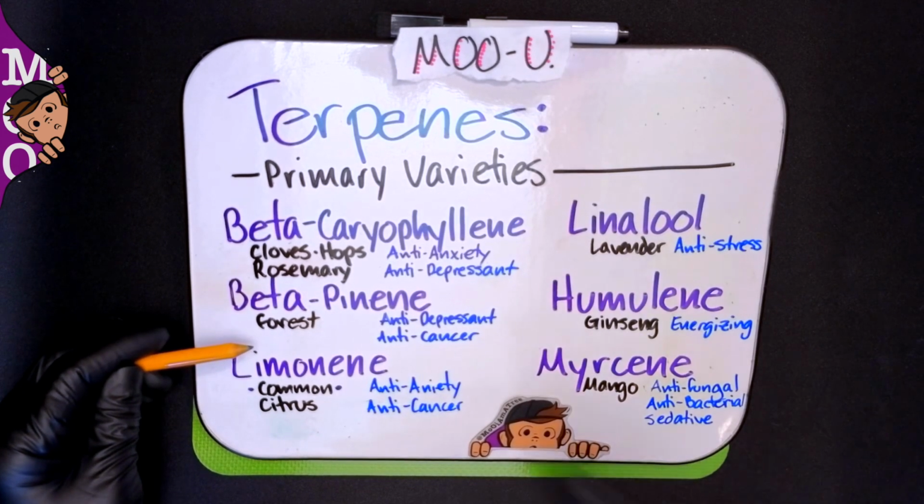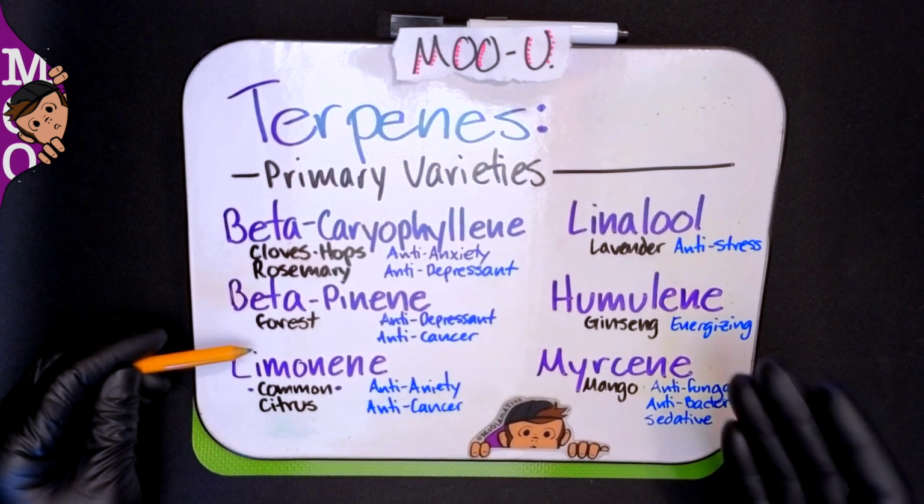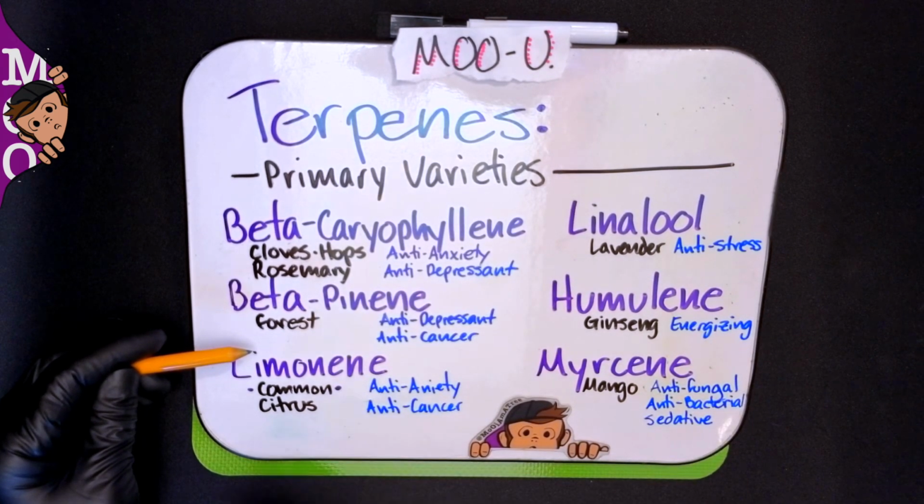You'll see some terpenes will be on both ends of the spectrum when it's coming to something of what people consider a sativa or an indica.